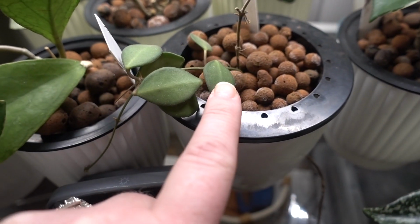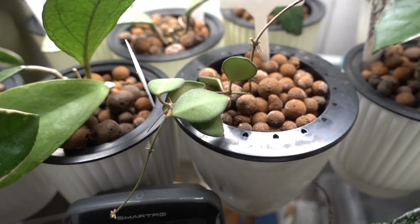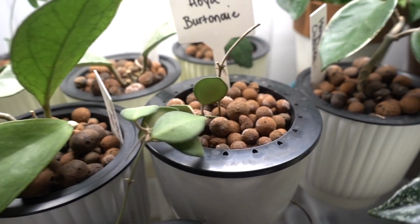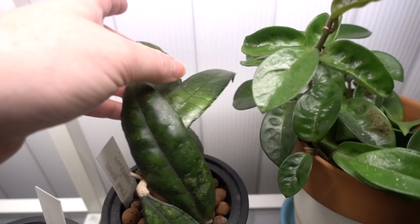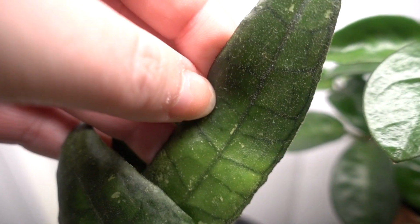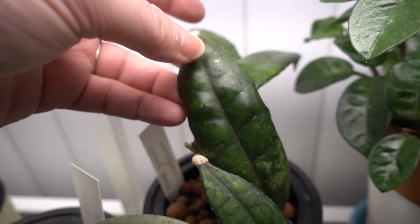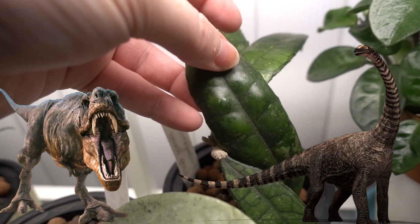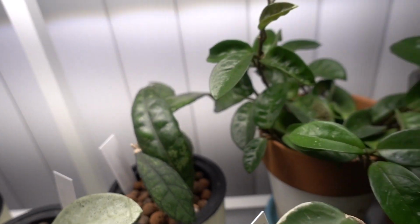I also got this from Lara Loves Leaves. Super cute. I'm hoping that it gets some sun stress so it turns the purplish color, which it was when she sent it to me, and now that went away. This is my Finlaysonii longleaf version, and it almost looks prehistoric, like dinosaur, doesn't it? Doesn't this look like a dinosaur? Look at that, right? I swear it does.